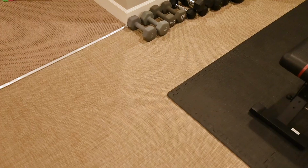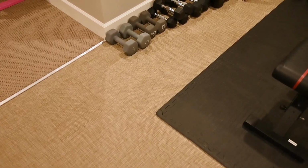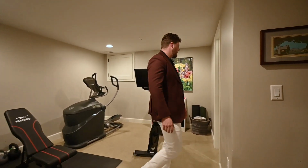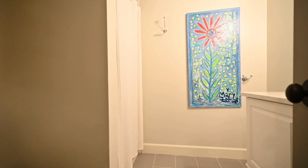It's got this really nice flooring, which kind of replicates the qualities of a gym mat, but it looks much prettier and it doesn't smell like rubber. You've also got a 3/4 bathroom up here as well.